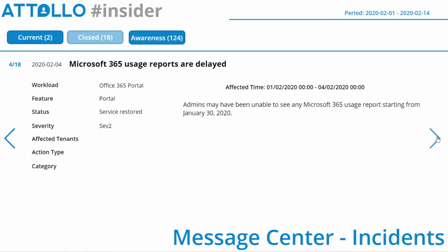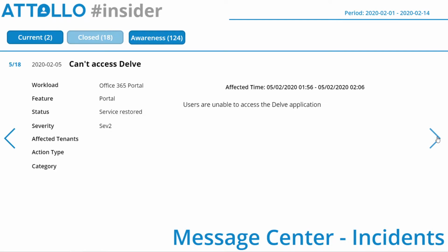Okay, so Microsoft 365 usage reports are delayed. We've kind of seen this come up a couple of times in the past. There was an issue on the 5th of February for only about 10 minutes where users couldn't access Delve. Again, okay, it's a nice generic one. So this is about 3 hours. Can't access multiple services in Office 365.